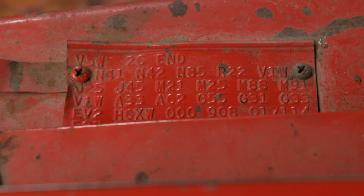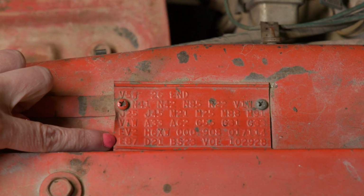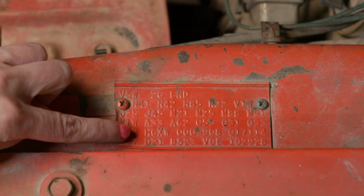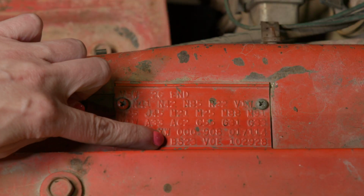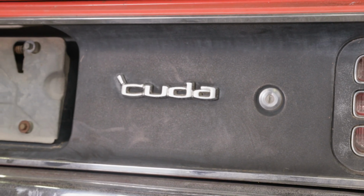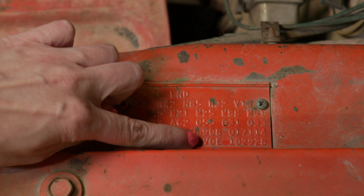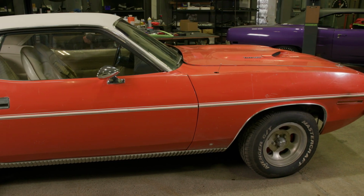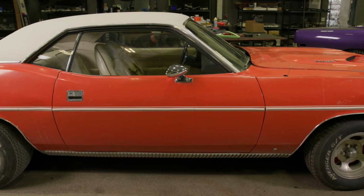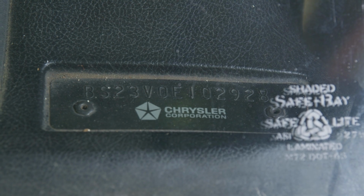Remember, fender tags are read from left to right, bottom to top, so let's take a look. E87, 440 6-barrel engine. D21, heavy-duty 4-speed manual transmission. BS23: B stands for Barracuda, S stands for Cuda model, and 23 means it's a 2-door hardtop. V0E: the V means it's a 440 6-barrel engine. The 0 represents the model year, which is 1970. E means it was built at the Los Angeles assembly plant. 102928, that is the vehicle serial number.